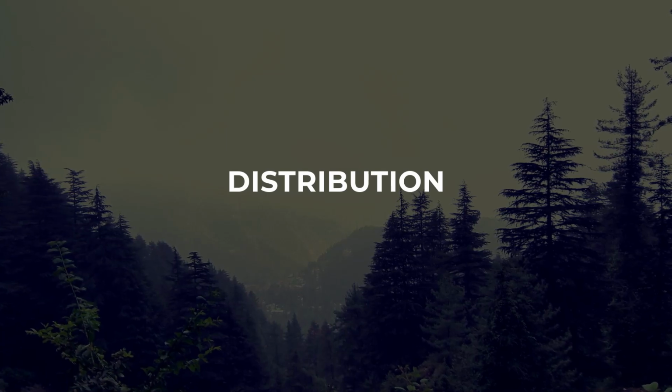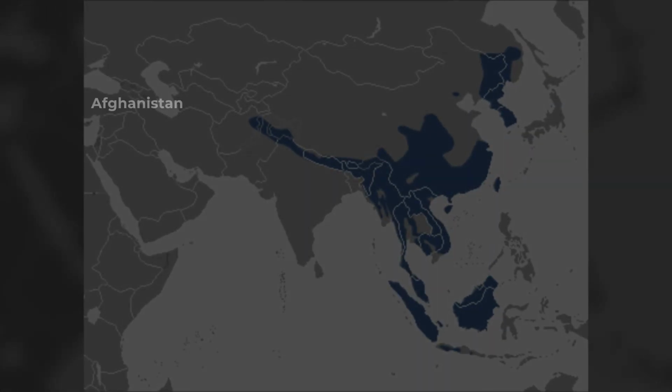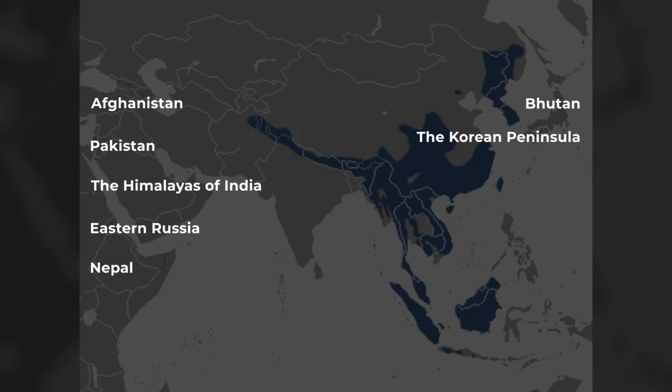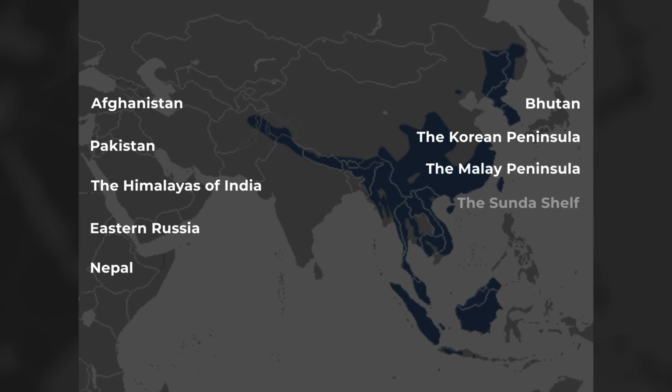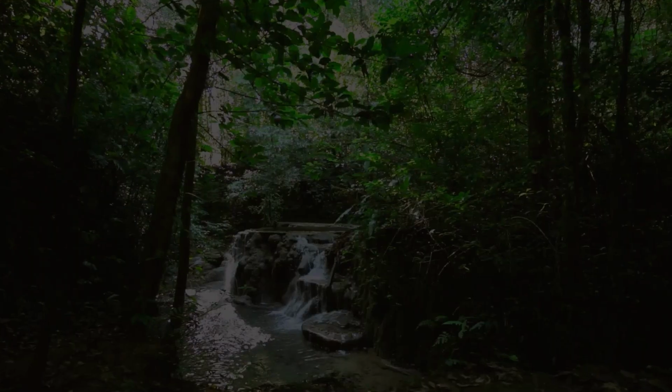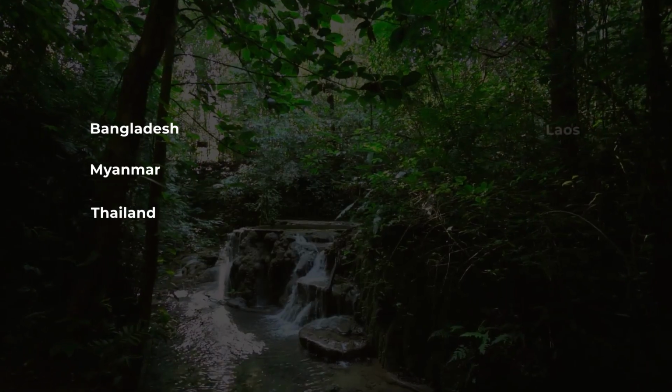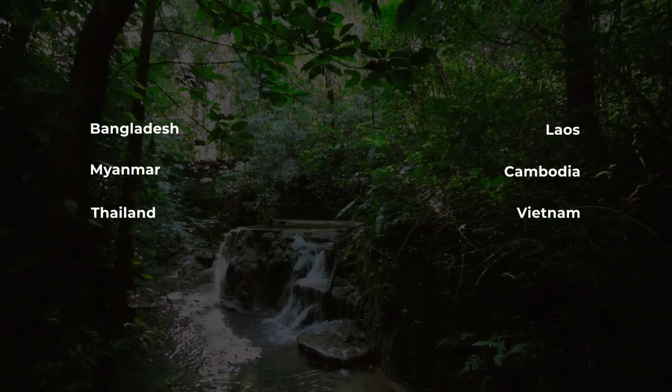Distribution: Kharzas are found in Afghanistan, Pakistan, the Himalayas of India to eastern Russia, Nepal, Bhutan, the Korean Peninsula, the Malay Peninsula, the Sunda Shelf, southern China, and Taiwan. They've also been reported in Bangladesh, Myanmar, Thailand, Laos, Cambodia, and Vietnam.